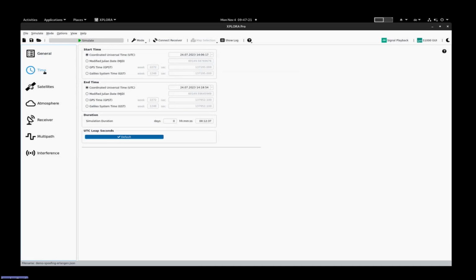The next page is a very simple one, actually. It just configures the time. As you know, GNSS signals or systems do not only provide positioning information to the receiver, but also timing. So the time is something that can be configured. In this case, it is just any random time that we picked when we first created that specific scenario. Basically, we see that the scenario has a duration of 12 minutes.